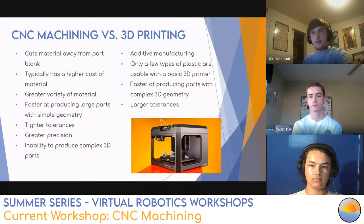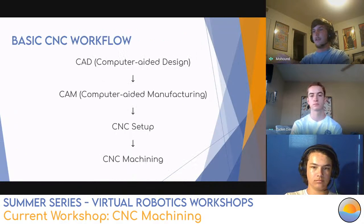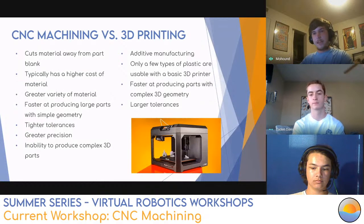You can also use polycarb and whatnot on a CNC. The major problem with CNCs is that it's very difficult to make very complex 3D things when you're cutting instead of just additive machining like it says here. So it's better for 3D printing if you're trying to make very complex things. There are larger tolerances on 3D printing compared to CNCing because of the thickness of your plastic and whatnot. And it's important to think of all the aspects of whatever you're making before you choose what you're actually going to be using.